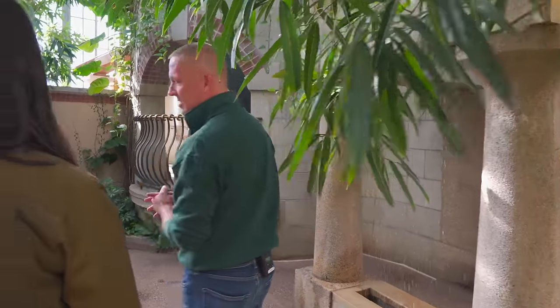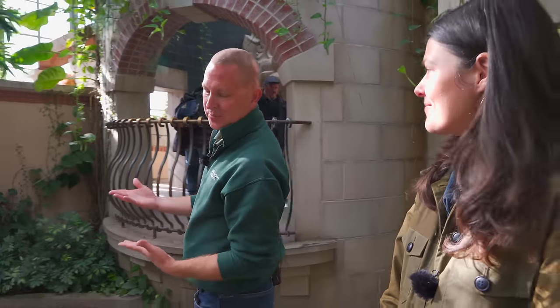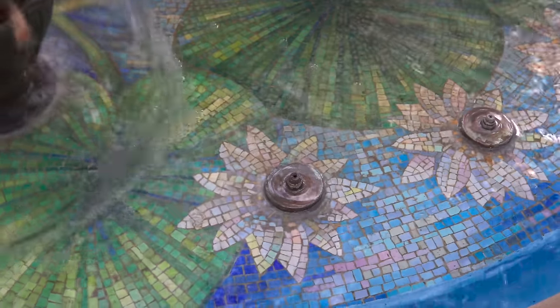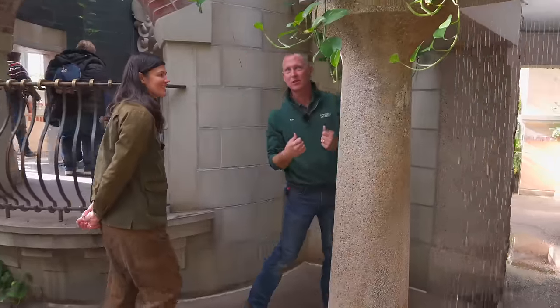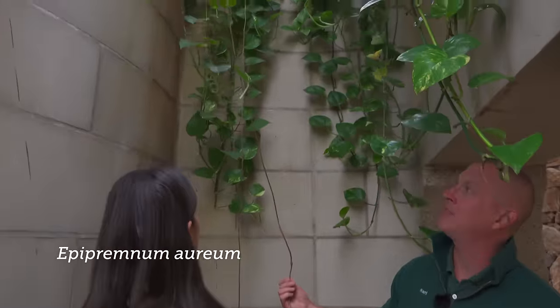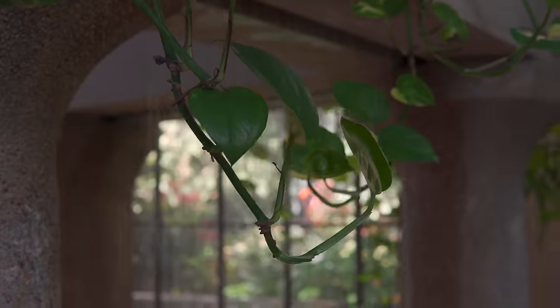I think the children's garden is such a fun spot to see where plants have inspired us. You've got things like the water lily fountains down there, with actual flowers and leaves. And of course, the plants have to be pretty tough in order to survive. So of course, Epipremnum, pothos, one of the toughest plants you can get. Indeed. Oh, got an Epipremnum in my face.